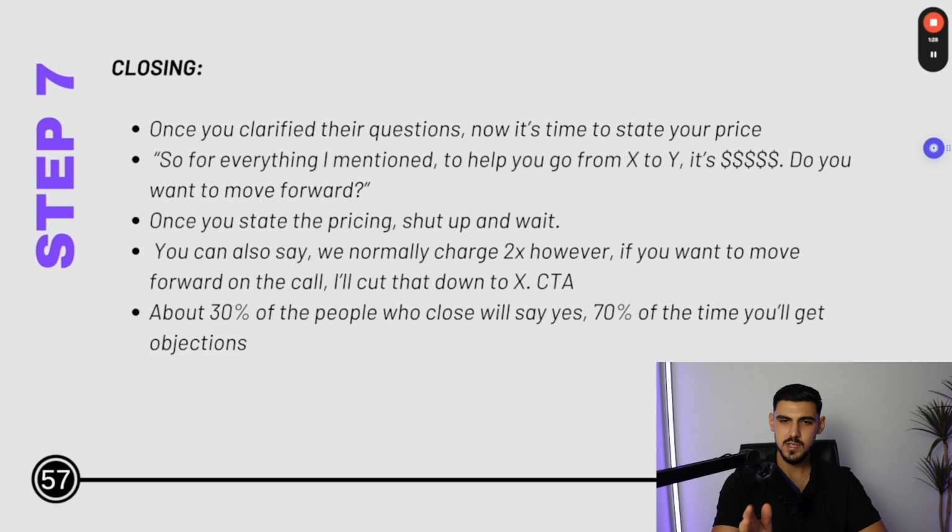Just make sure once you present your pricing, you're like, boom, it's $10,000. Do you want to move forward with this? And always ask for the close as well. If you just say it's $10,000 and you don't ask for the close, very rarely does it happen where people are going to tell you, yo, yeah, I want it. I want to spend 10 grand right now. It just doesn't work this way. So you're going to have to ask the person if they want to do it.